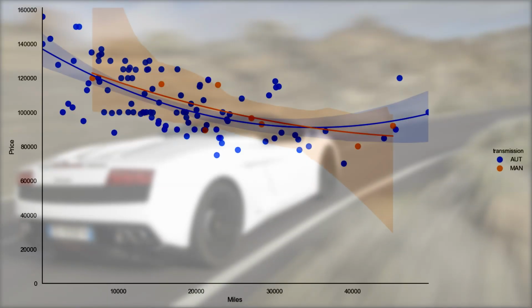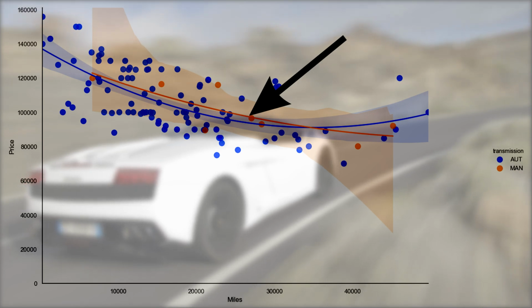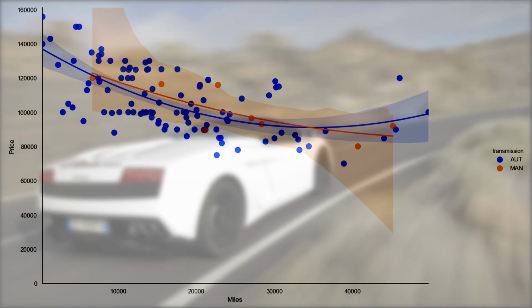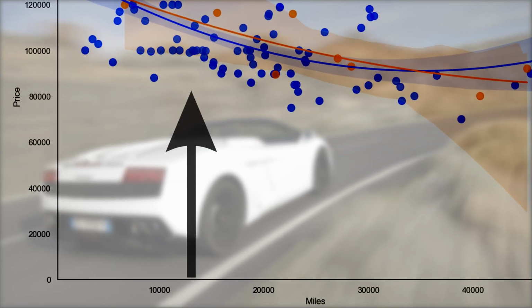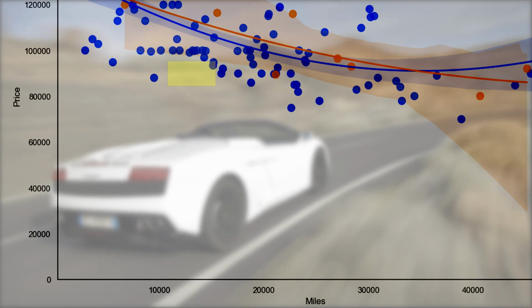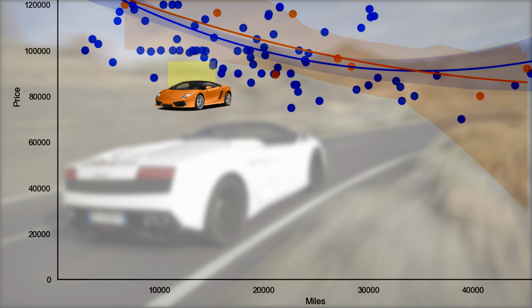Now if we have a look at the depreciation line for the manual Gallardos, then you can see that it is surrounded by a large orange shaded area. And this area is so large because it shows the uncertainty in the pricing, resulting from the few observations. I would however say that S. Gallardo should be priced at the lower band of the depreciation line, somewhere between $90,000 and $95,000. After all, it is a car which doesn't have a clean title. Now given that the total costs of the car are $80,000, this is not a bad purchase.